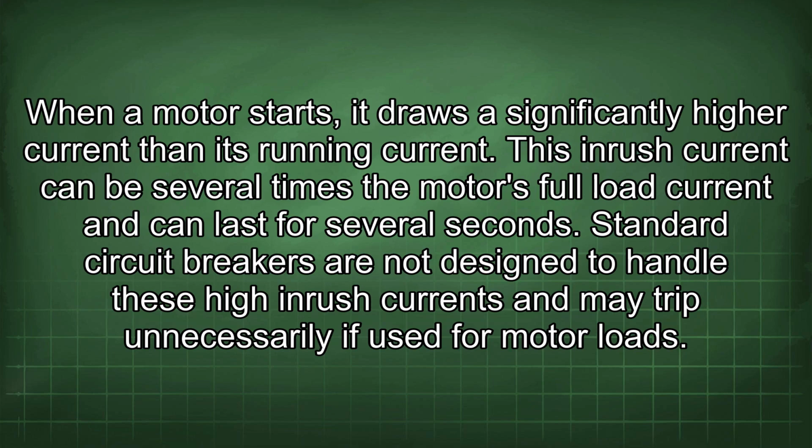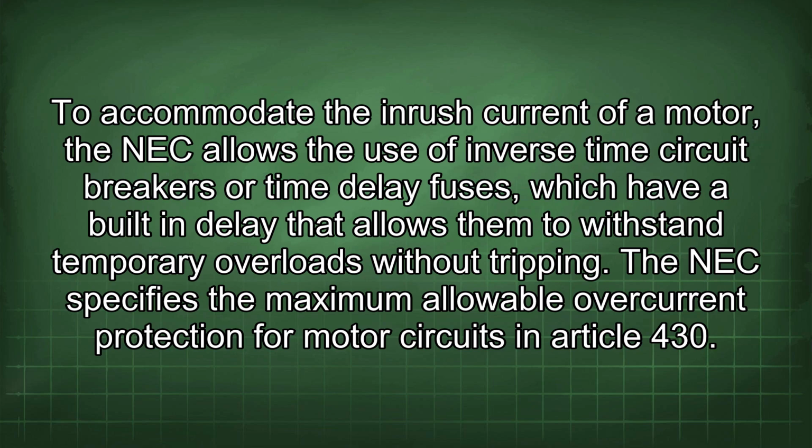Standard circuit breakers are not designed to handle these high inrush currents and may trip unnecessarily if used for motor loads. To accommodate the inrush current of a motor, the NEC allows the use of inverse time circuit breakers or time delay fuses, which have a built-in delay that allows them to withstand temporary overloads without tripping. The NEC specifies the maximum allowable overcurrent protection for motor circuits in Article 430.